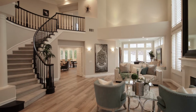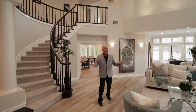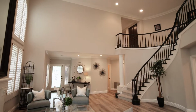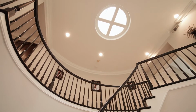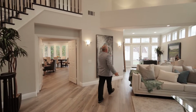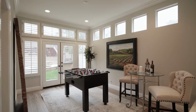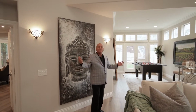So here we are in the amazing formal living room. I just love this house. Huge ceilings, 2-story ceilings, a beautiful spiral staircase accented by a circular skylight. This is an amazing room. You've got your formal dining room. Who has a formal dining room today? This is a huge area, and they use it as a sports bar with a foosball. This is a great area, great space to enjoy your family in.